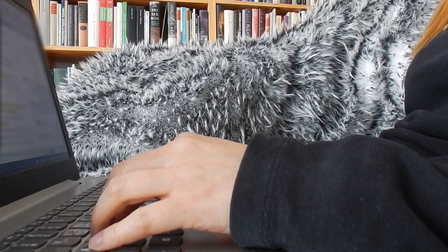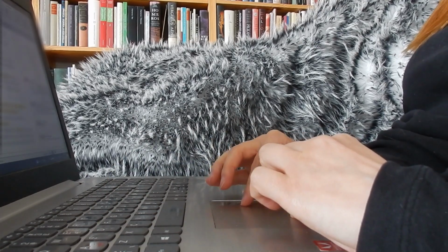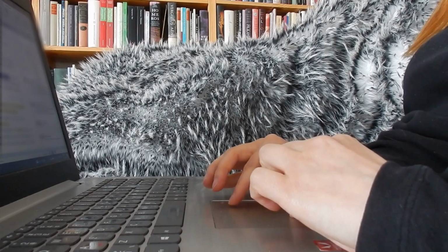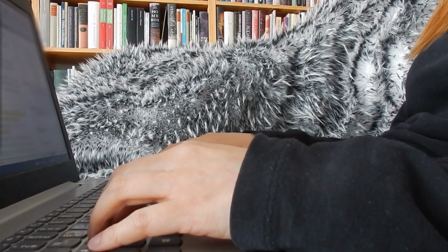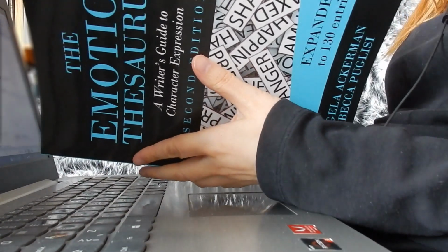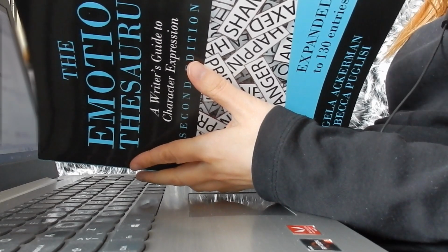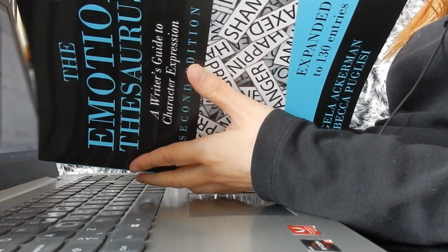The second scene had 2 parts, a lesson that I needed to condense a little and a longer conversation that I needed to change somewhat more. My most used resource in this phase of the edits, besides obviously Google, is the emotion thesaurus.